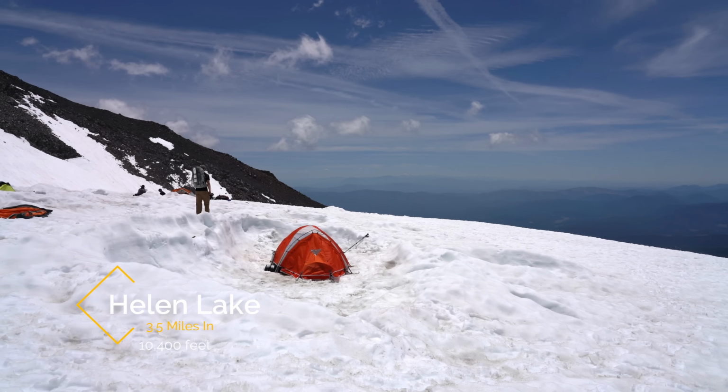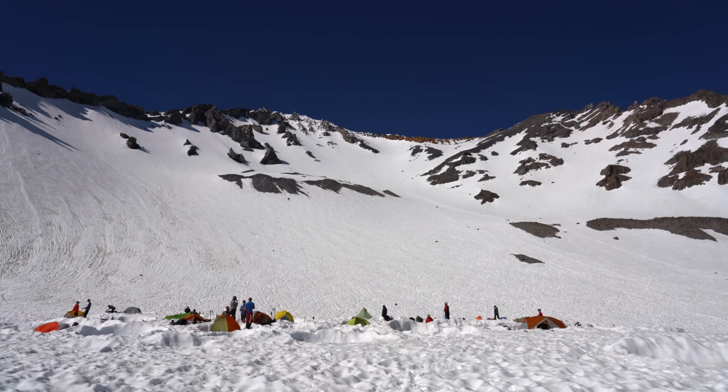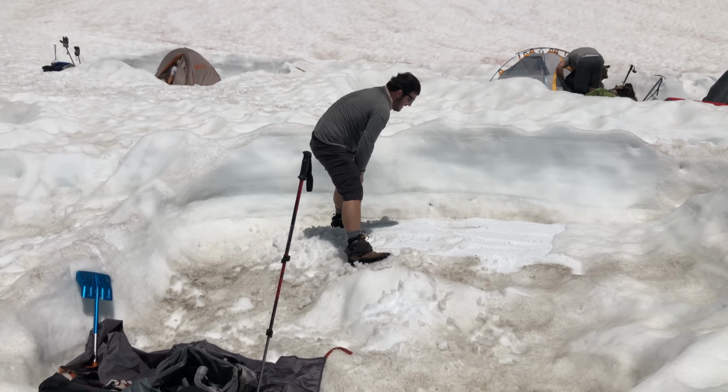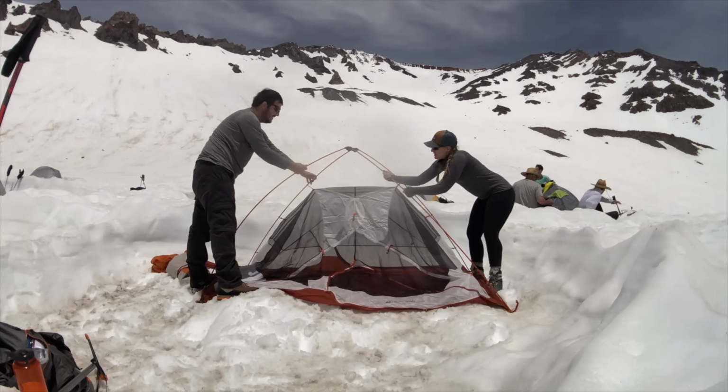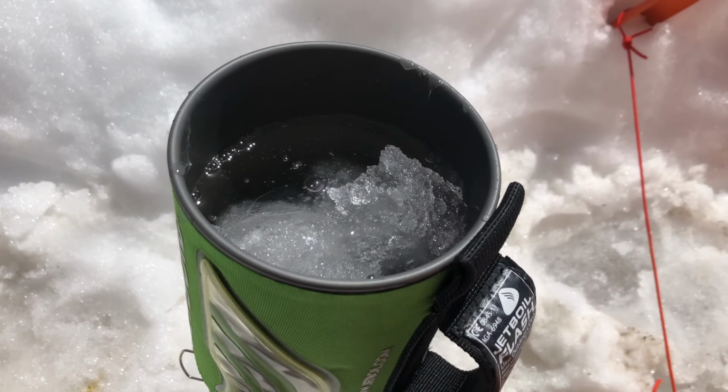It's where everybody pretty much camps, and there was 30 other tents there when we were there. If you're lucky when you get there, you can find a spot already carved out in snow, flatten it a little bit, and then that's where you set up your tent. Melting snow for water tomorrow.